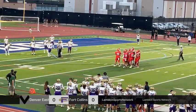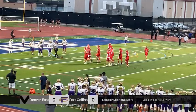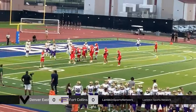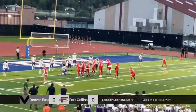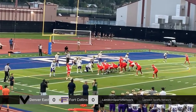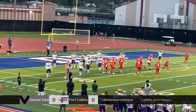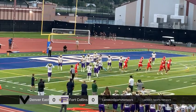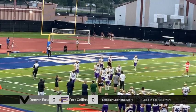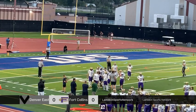First and goal, it's going to be on the 7-yard line. 4:30 left in the second quarter. See if the Lambkins can rise up again on defense. Denver East lines up in an I formation with the big fullback. He's a big lip kid. We got a timeout on the field. Timeout, Lambkins. Looks like they only had 10 guys on the field. But that's alright. They have two more left.